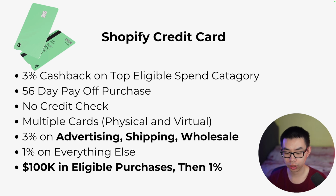There's no credit check. You can have multiple cards, physical and virtual. And after you spend $100,000 in eligible purchases, for example, if you spend 100K on ads in a given year, then everything else after that is 1% back. So the Shopify credit card is decent if you're international and you can't get a credit card.